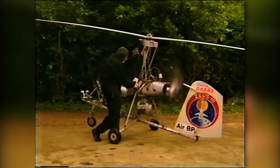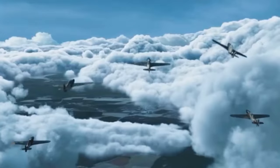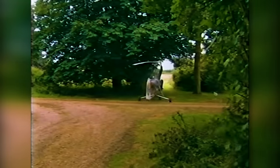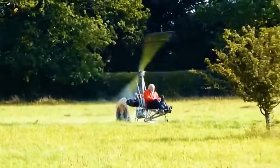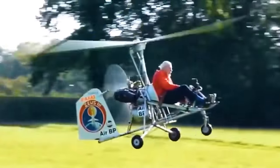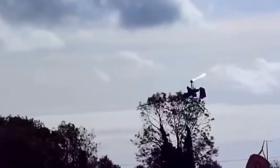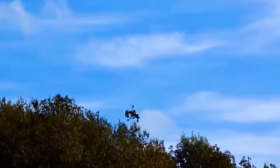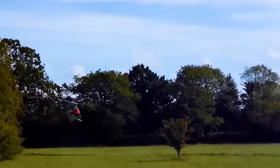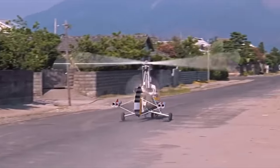Have you ever seen a homemade helicopter? This incredible man by the name of Ken Wallace was a famous British aviator and served in the Royal Air Force as a wing commander in World War II. After the war, he became one of the leading exponents of autogyros and earned 34 world records. The aircraft was called Little Nelly, and Ken Wallace even had the honor to fly it in the James Bond movie You Only Live Twice.